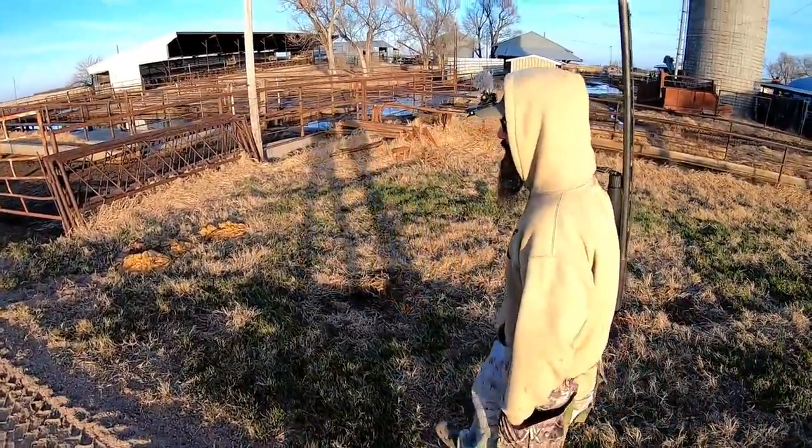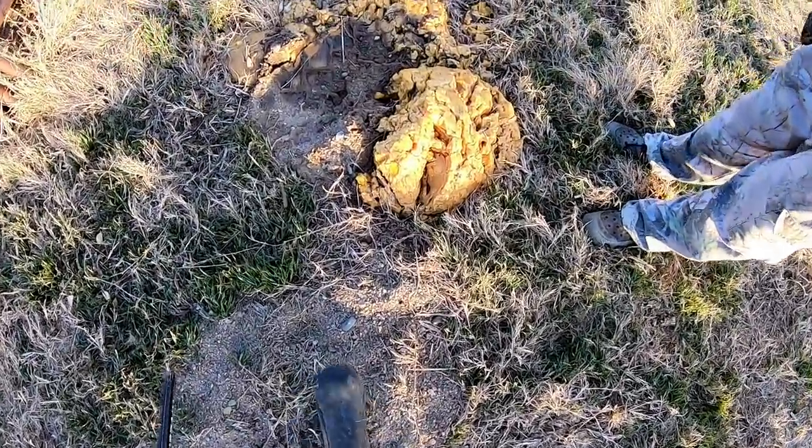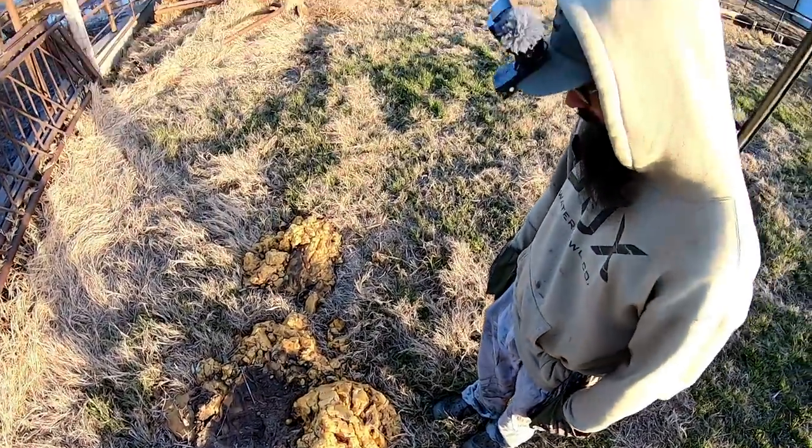That shot on that pigeon was pretty epic. Pretty nice. Oh God, what's that? It looks like a filling of some sort. Yeah. Butterscotch?